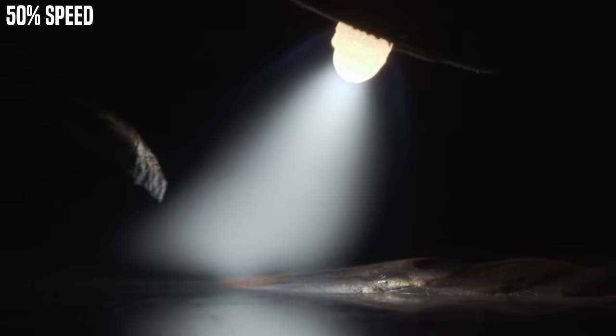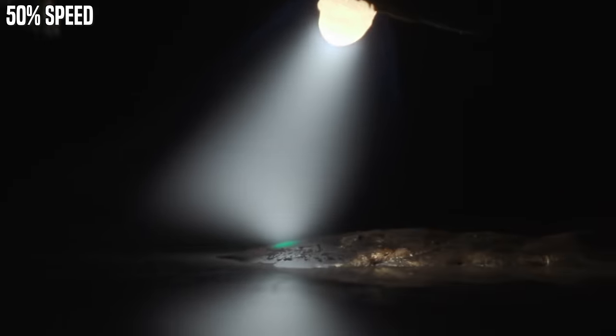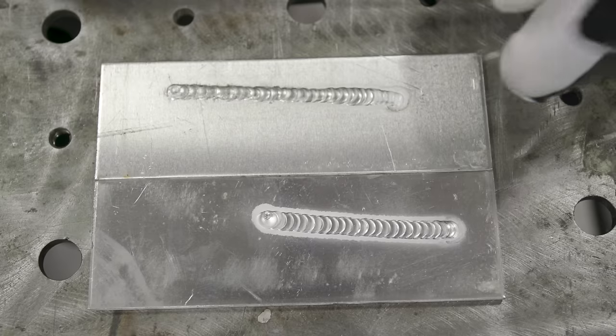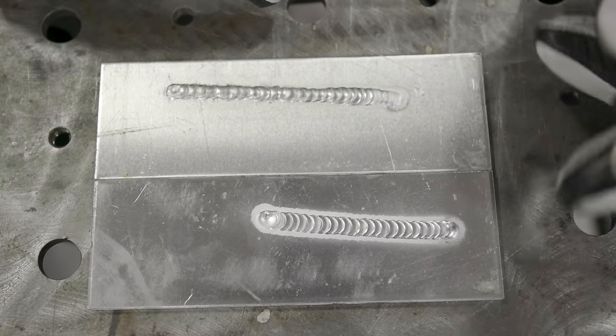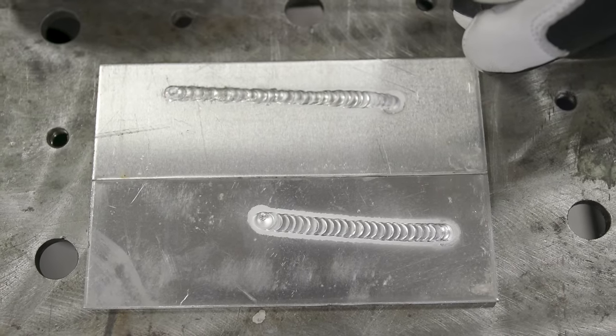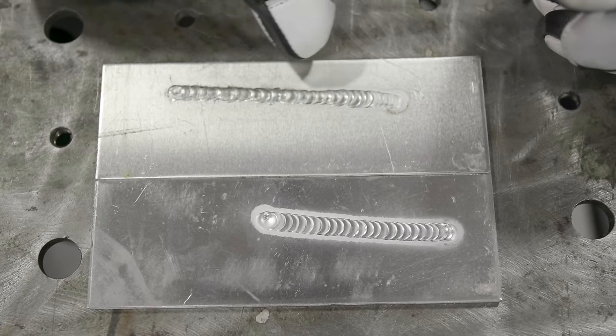So here I started out with a tight arc length and I slowly pulled back to demonstrate what happens when you start lifting the arc length up. The only thing I changed between this weld and this weld is the arc length. Same settings, same setup, same gas CFH. I just changed the arc length so you could see the difference.